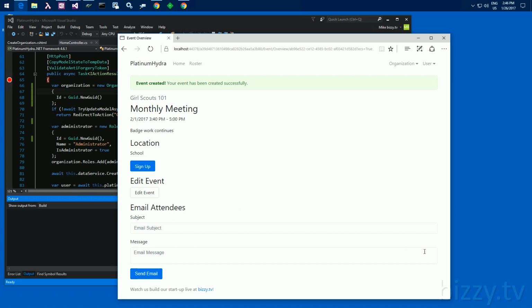Now, what if I wanted to copy this event 10 times? Is there a way to do that? No. Could there be? There could be. That wasn't in our minimum viable product definition, though. But it's good feedback. We'll put it on the to-do.